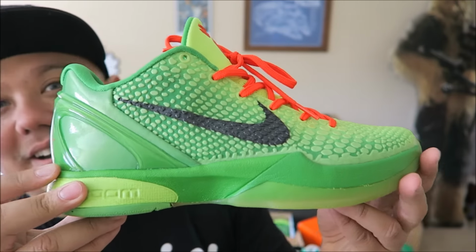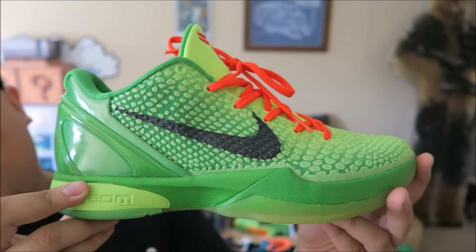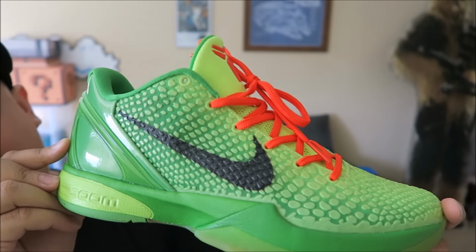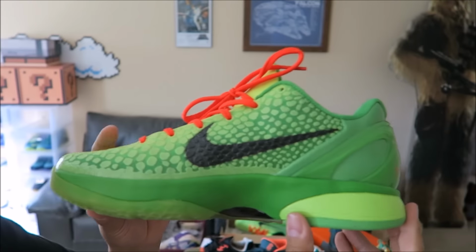Number 2, what's it gonna be? Gonna be these right here. The Grinch Kobe 6. This is my favorite Kobe, by the way, the Kobe 6. Just such an amazing sneaker. Comfortable, looks awesome, and they really give off that Grinch look. And you know one thing that's wild?